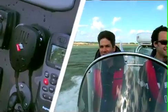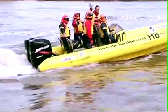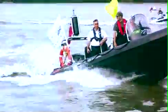Being able to move around the fleet is just as important as going from A to B. The safety and practicality of the rib has made them the boat of choice for rescue services, expeditionary craft, diving, and of course, racing.